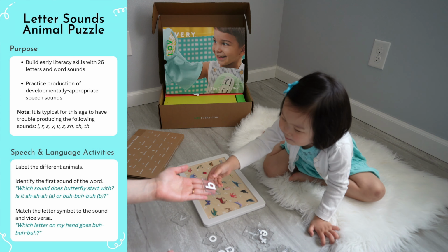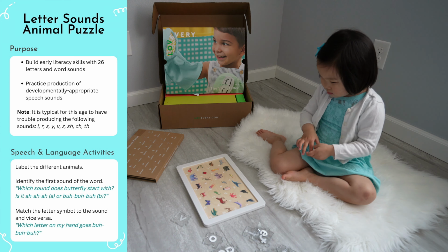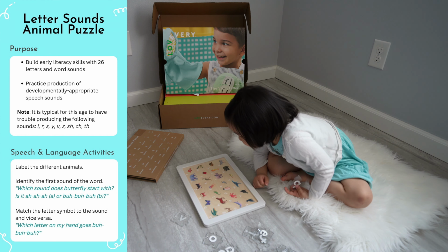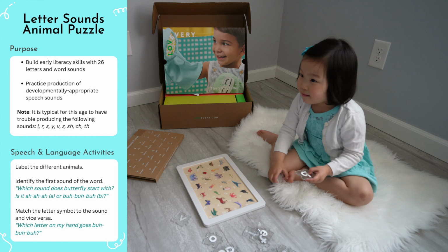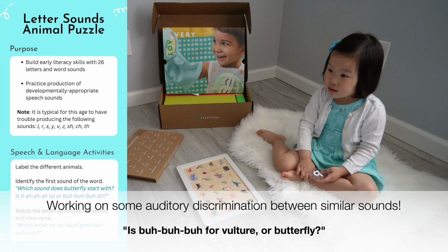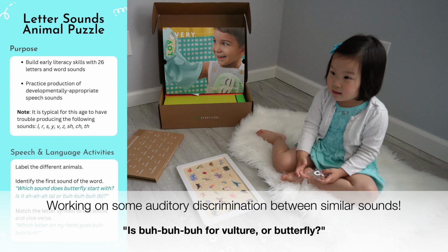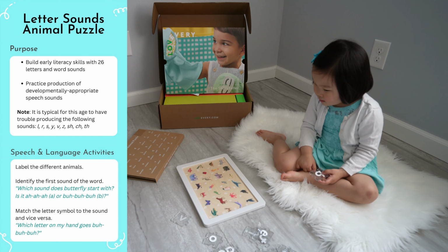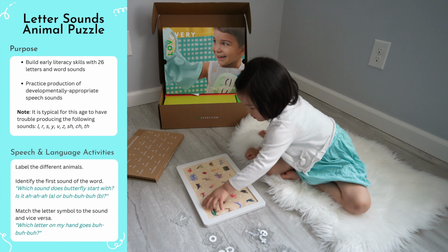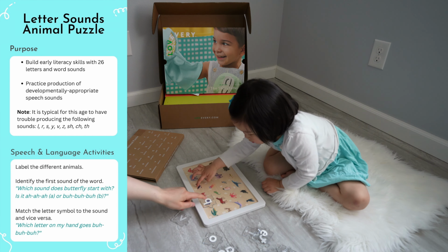What does this one say? B. Yeah. Which one goes with b, b, b? I don't know. Oh, is b, b for vulture or butterfly? Butterfly. Butterfly, yeah, I see a butterfly on the board. You found the butterfly. Yep, B goes on the butterfly.